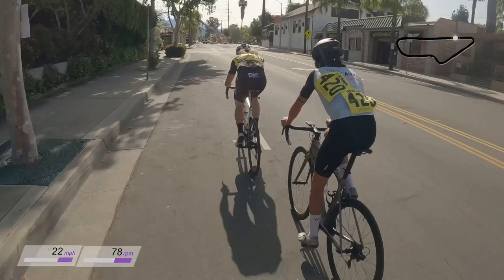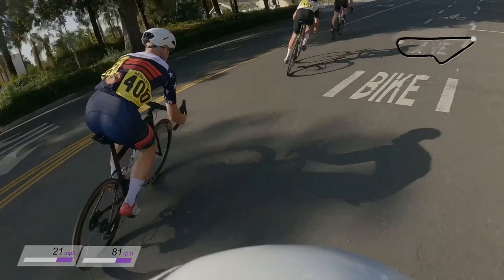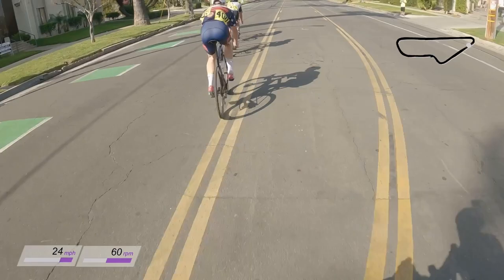So I start rolling back. Automatically these three guys in the front, I could tell they wanted to get away, and I wanted to see if these three guys chased me back right away. And you can tell they're pushing the pace a little bit. Right here, they're not getting away.